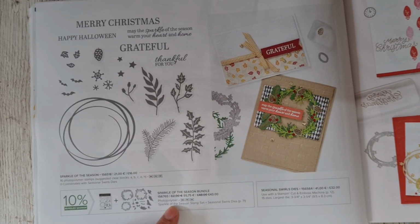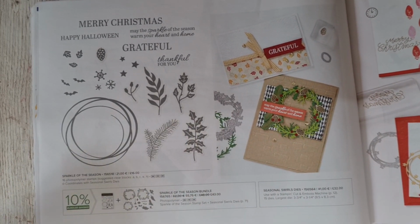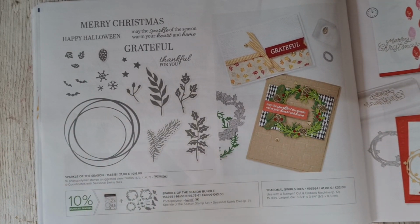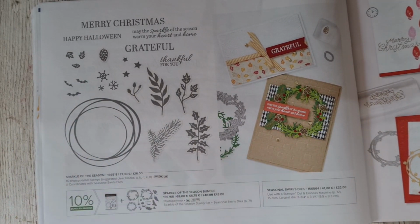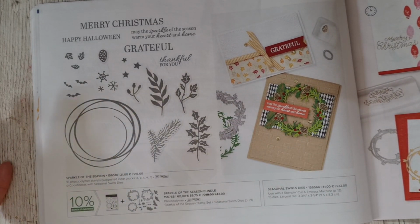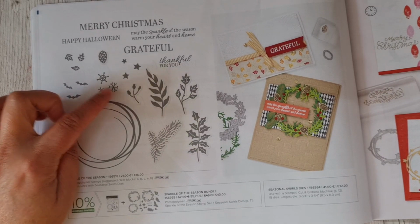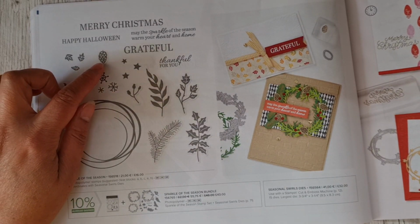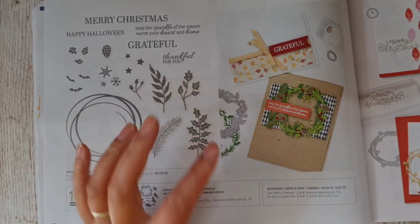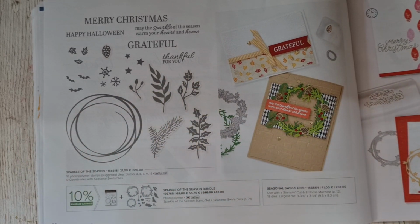Then this one, Sparkle of the Season bundle, has lots of different elements to this actually, and not just for Christmas. I wish they could always put in brackets, not just for Christmas. We've got a lovely swirl that can be used any time of year. Then we've got some bats, snowflakes, leaves, little pine cone, stars, and then this lovely set of different foliage. You know how I love different foliage.